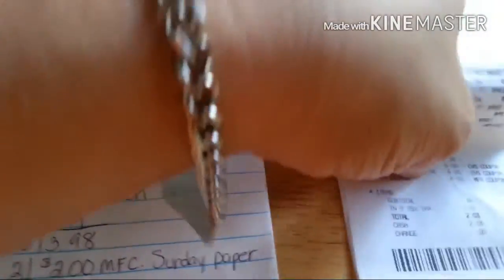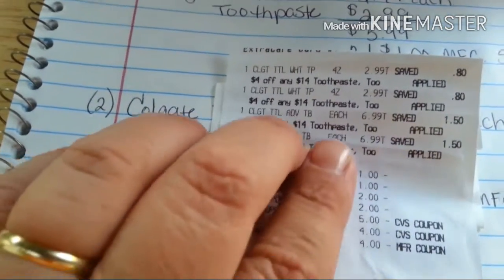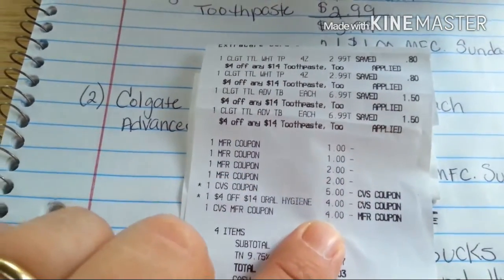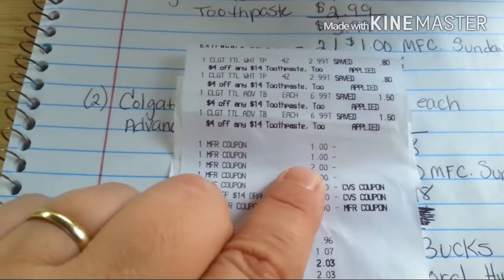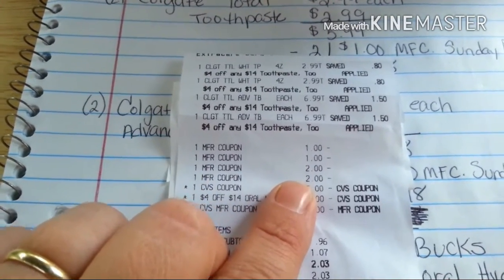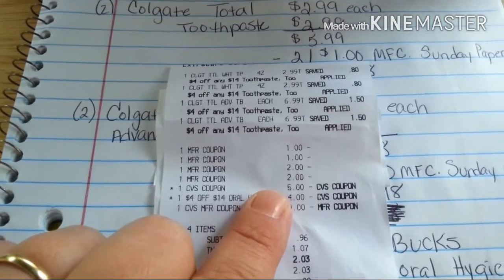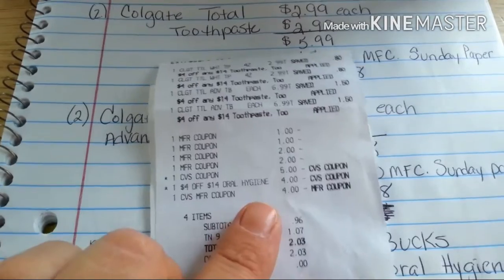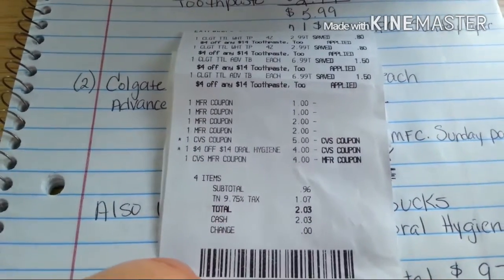And here is the receipt. You can see where I used the 4 off 14. And there's my dollar off of the toothpaste, manufacturer coupons, the $2 off the toothbrushes, and $5 off the beauty buck, $4 off 14 oral, and another $4 ECB. And there's my total.